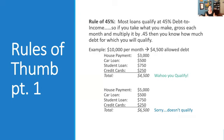But if that same situation had a $5,000 a month house payment, it doesn't qualify. So just keep that in mind when you see these ads that pop up or open house flyers, because yes, open houses are a thing right now. That's a number you can back into to ask, can I qualify for this in general? Really easy way to do it.